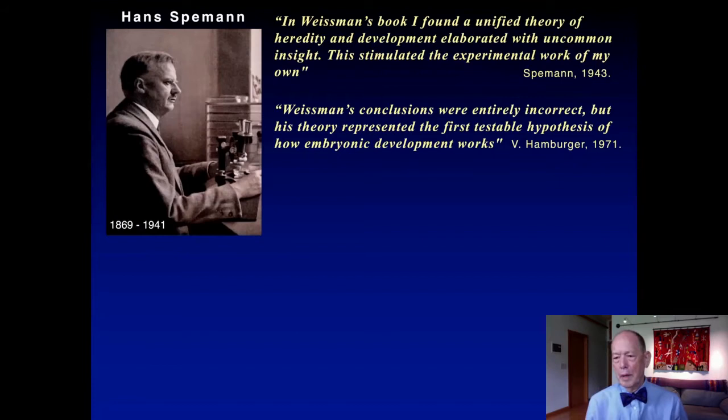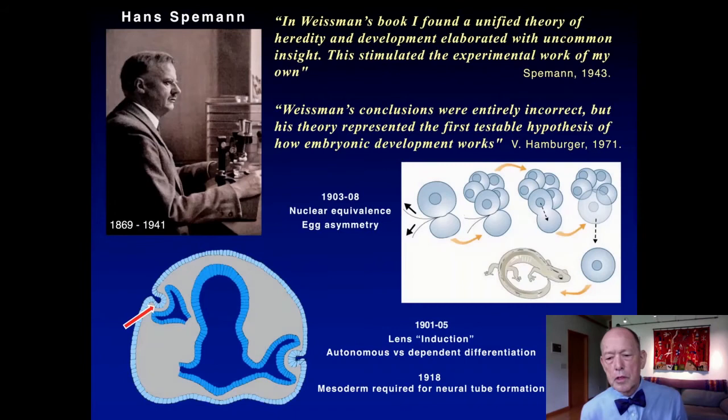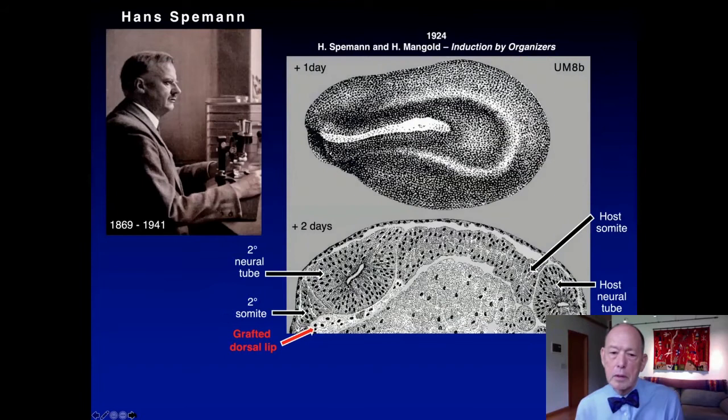And I'm not going to go through the work of Spemann. From 1900 until 1925, brilliant work, creative, imaginative, inventing terms like induction, actually testing autonomous and dependent development, nuclear transplants. He showed in 1918 by dorsal lip transplants that mesoderm was necessary for the neural tube, but because they were the same species, he didn't know what the mesoderm actually contributed to and whatnot. And therein then led to the experiment by Hilde Pröscholdt and Hilde Mangold.